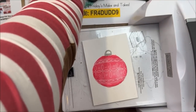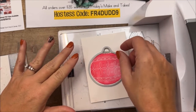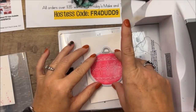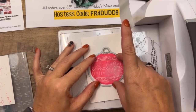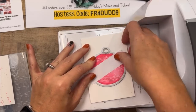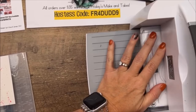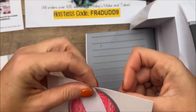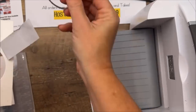All right, we're going to use the same ornament that we used last time. And my paper is warped because it got wet. So I don't want my die cut to slip when I run it through. So I'm going to put on some Post-it tape and run that through. So you can see how the white embossing powder has resisted the color and left the little design on there.